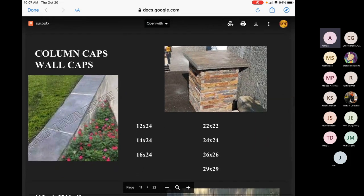So now for our column or wall caps. Our column or wall caps are four-side rock face. All four sides are always rock face. The surface is a natural finish. 12 by 24, 14 by 24, 16 by 24, 22 by 22, 24 by 24, 26 by 26, and 29 by 20.